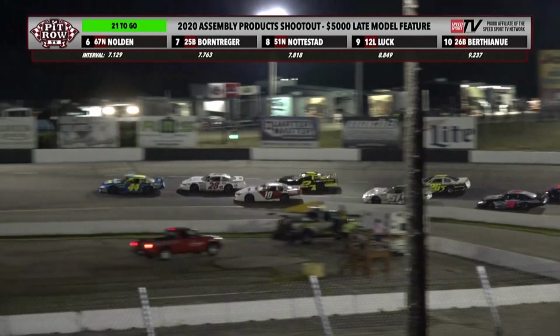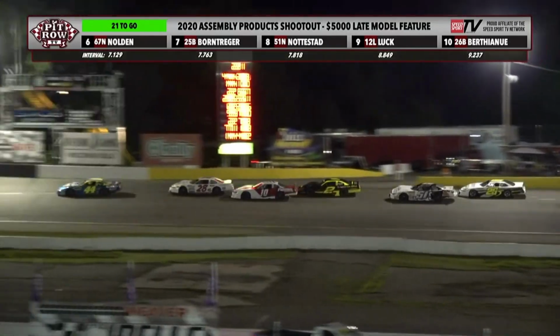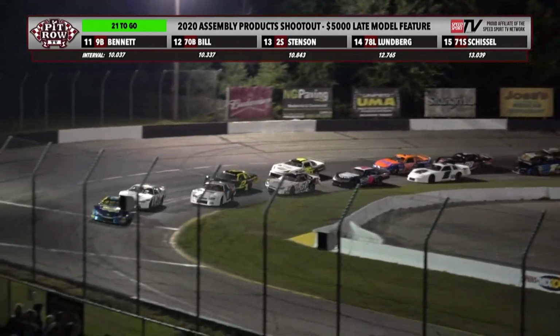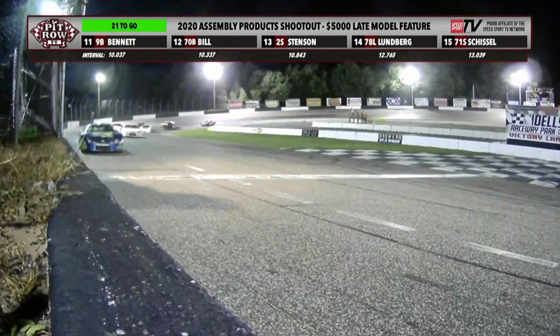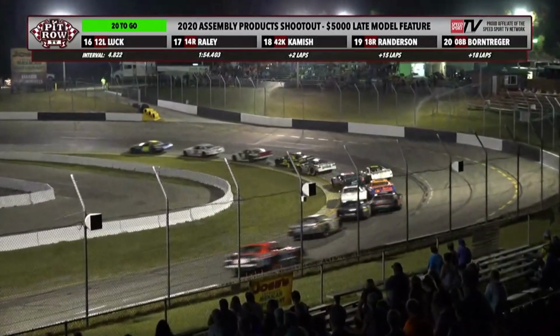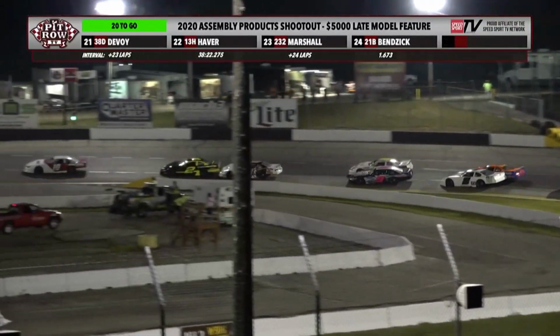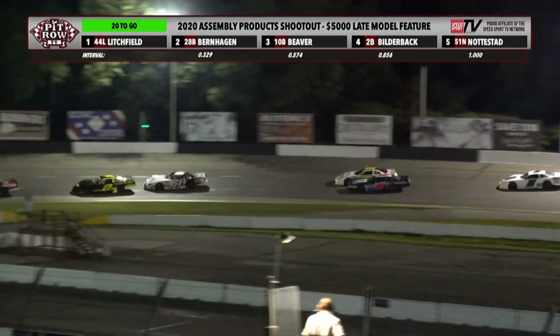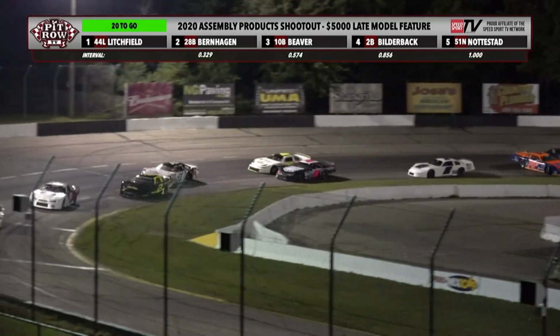Litchfield trying to escape, and he will. Now Bernhagen will have to deal with Nick Beaver trying to get down to the inside. Working the high line, that's Michael Bilderback. He loses a little bit of ground to Beaver, and now we'll have to deal with a 51. Top 5 now all in a line. Nottestad putting the pressure on the 2 of Michael Bilderback. That car's been good, maybe on the longer run. Might need some green flag laps to get going.